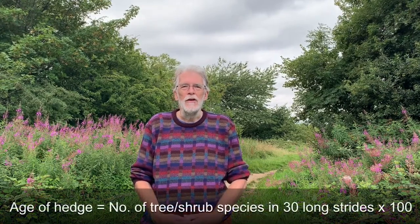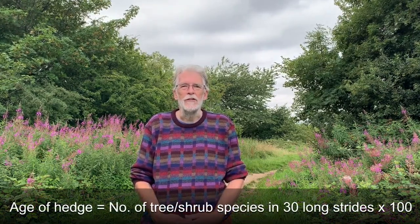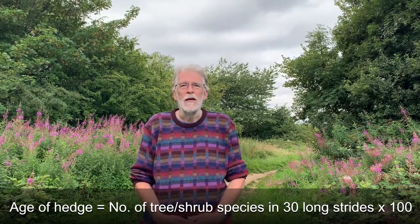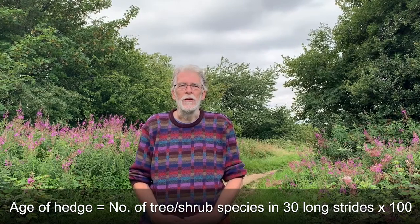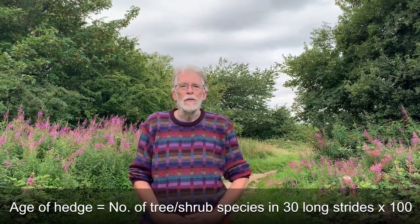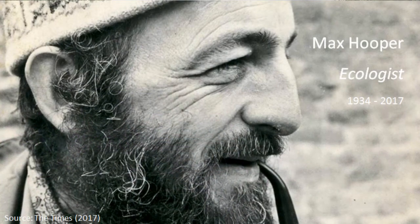There is a rule of thumb which says that you can age an old hedgerow by counting the number of tree and shrub species in a 30-metre or a 30-yard stretch. It doesn't really matter whether it's 30 yards or 30 metres, because you'll be taking 30 long strides. This rule of thumb was devised by Max Hooper, who was an ecologist back in the 1970s.